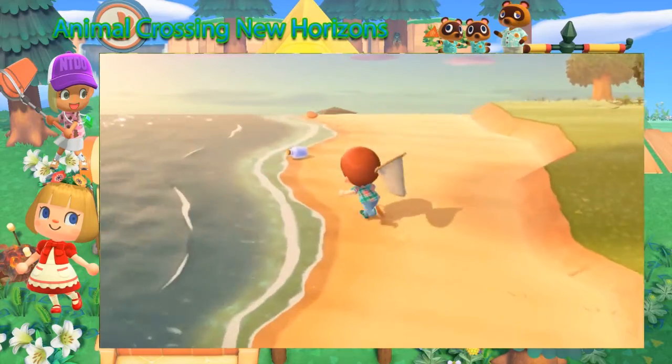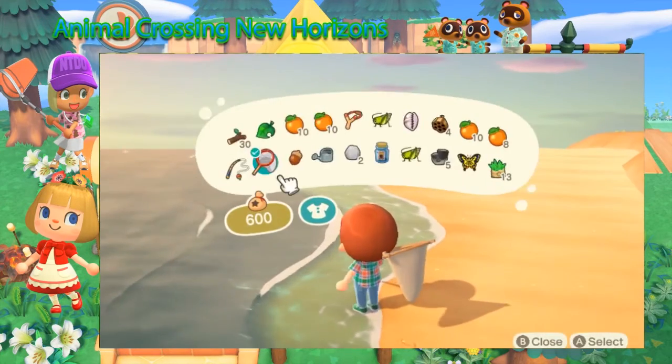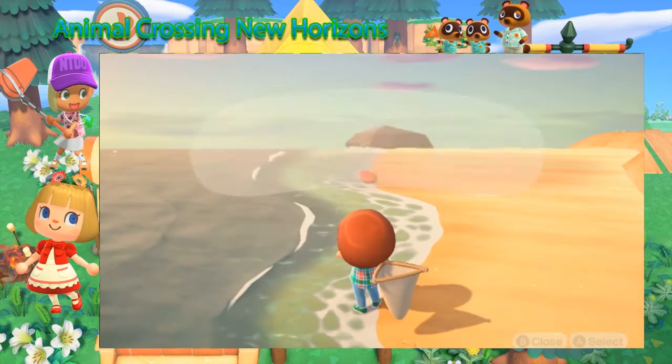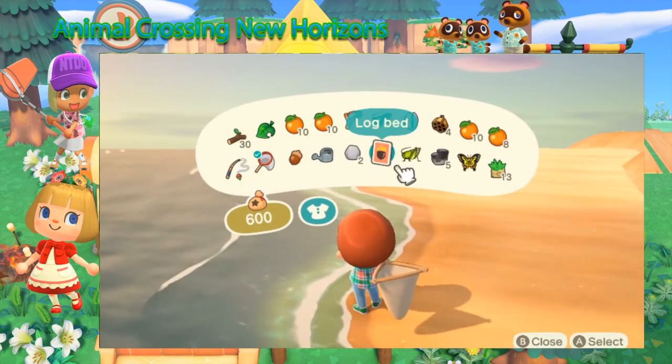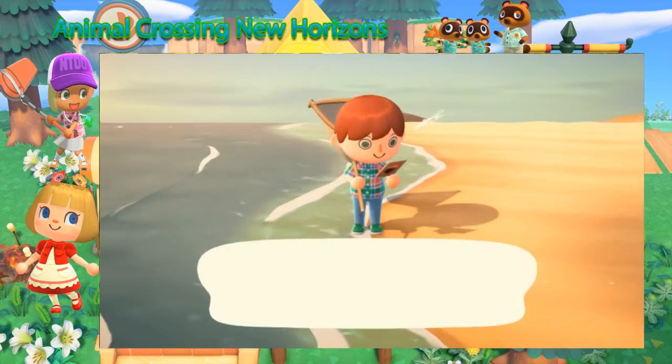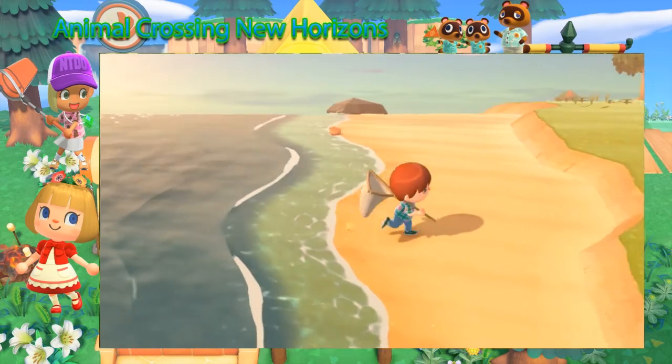Oh, there's a message in a bottle. Let's see. Yay, you found it! I was rereading my old notes on how to become a pop star, and found this fab recipe. I want to share it with someone, so I threw it in this bottle. You'll totes love it, too. From Carmen, a creative. Lounge bed! I learned how to make a lounge bed.